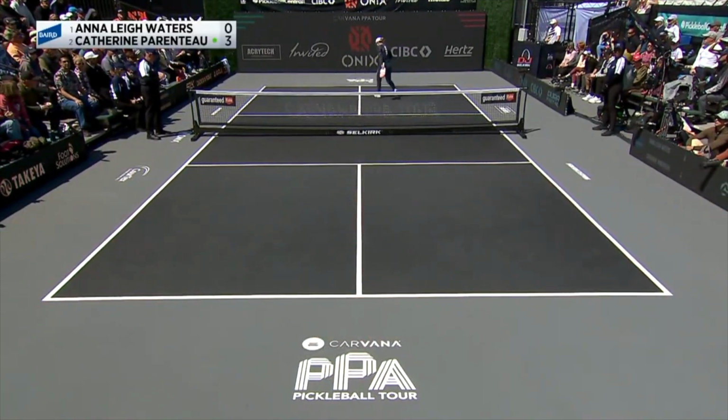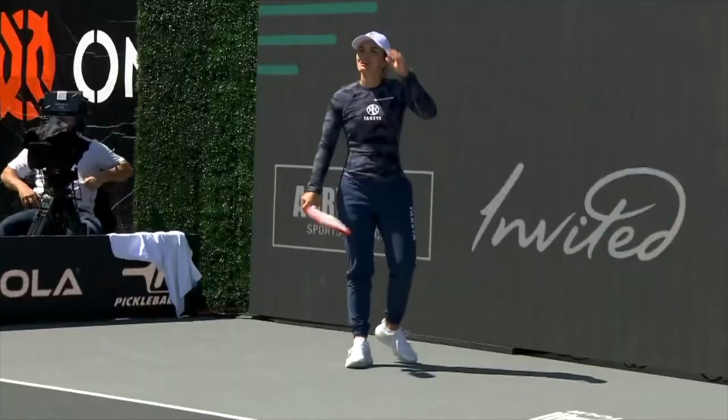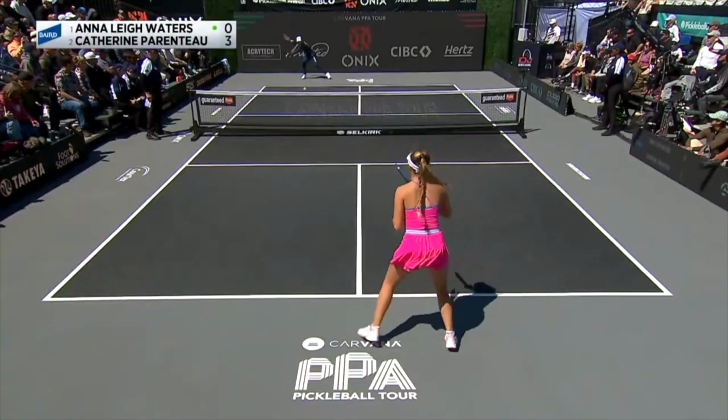Oh, and just misses there. And the pattern I saw when I rewatched this match is almost every single time Parenteau hits an approach shot, she's been going up the line. She's not focusing on forehand, backhand. She's just trying to take the angle away as she approaches.